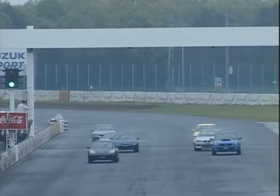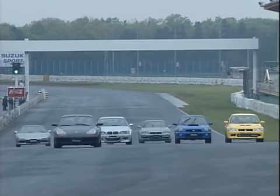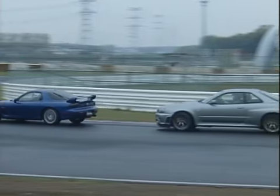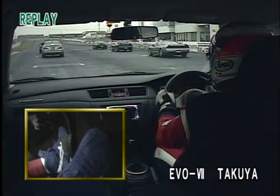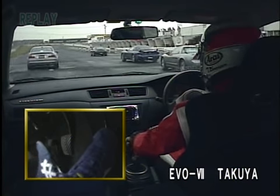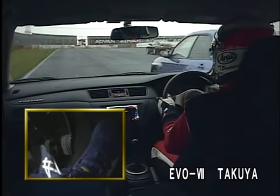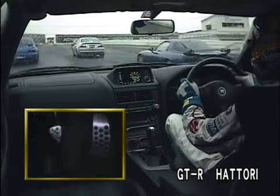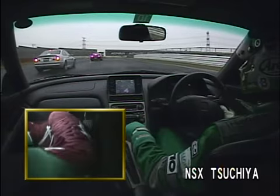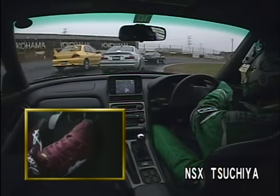And they are off. Takiya's Evo 7 taking the outside and improving its position. And let's take a look again at the rocket start by Takiya. Whoa, little jump there. Is that cheating? That was a pretty good start. I have absolutely nowhere to go. Wow! Mr. Nakaya, aren't you getting a little too far inside?